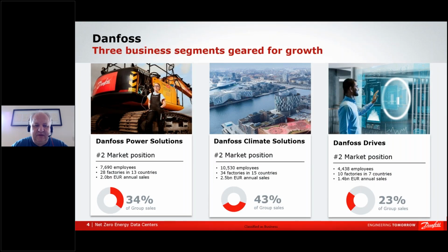Danfoss is split into three business segments. The first is Danfoss Power Solutions. These are hydraulics, just to make it simple, normally for off-highway applications, like you can see this excavator there, but also tractors. This is 1/3 of our group sales. We are very close to closing an acquisition with the company Eaton, which will double the size of this business. It will be finalized mid of this year.